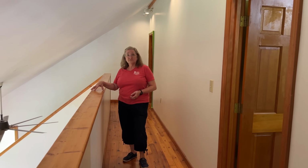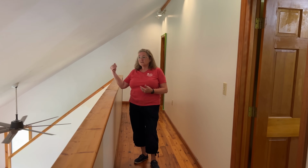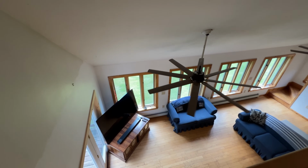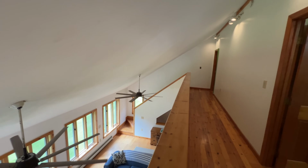One of the great functions of this half wall, instead of having a full wall up to the ceiling, is not only does it make great airflow for the second floor, but it also gives great light from the windows down below.